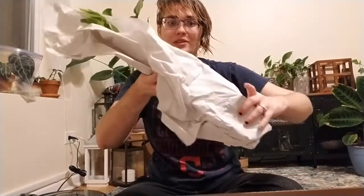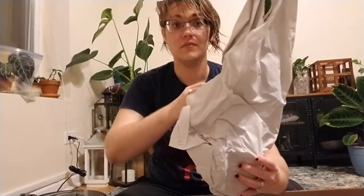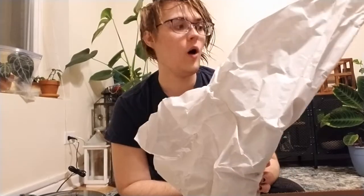Okay, let's see what this guy is. You can see some green peeking out. This is the root ball down here. This is maybe a foot long. You hear a little bit of dirt coming out. That's fine. Oh, this is the bay leaf. Okay, so I ordered a bay leaf plant.